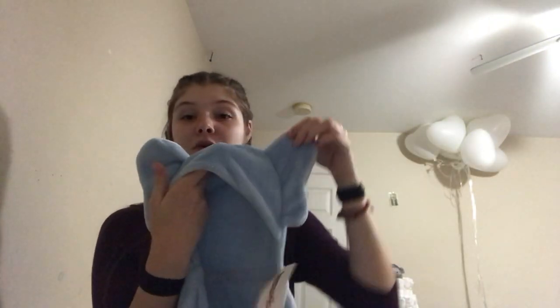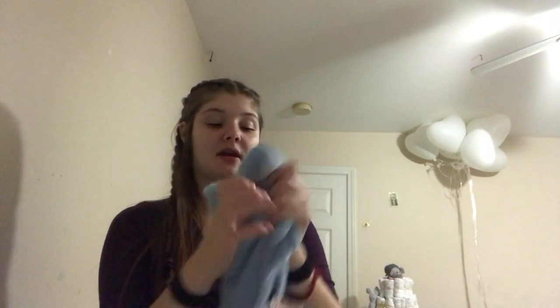Okay. So next we have... No, we're not going to diapers yet. Let's do bath stuff. So now we have this little towel right here, and it has little elephant ears on it, which I thought was adorable. And it is just so soft. It has like a blanket material on the back and the towel material in the front. And it is just so soft and comfortable, and I cannot wait to clean him and put him in it.